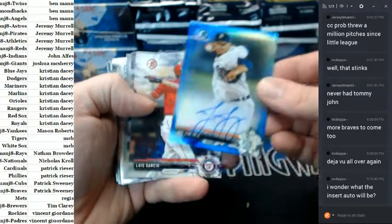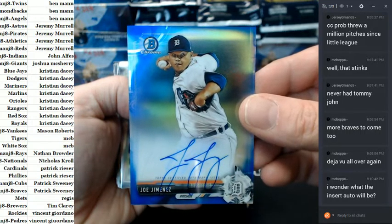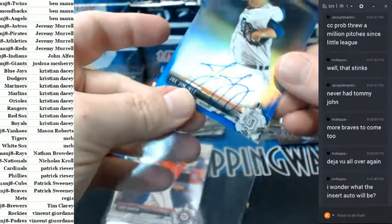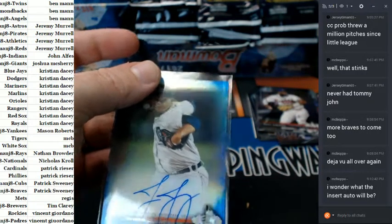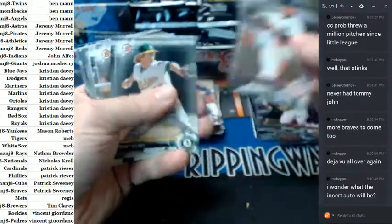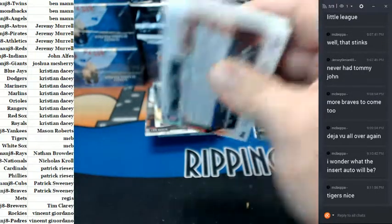Well, Tigers are going to get blue refractor autograph of Joe Jimenez. Blue one for the Tigers. Must be that's all you. Congratulations. You've earned it.